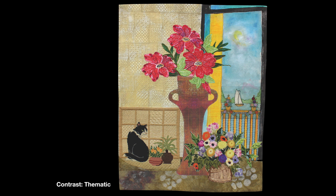If we think about thematic contrast, those are the parts of the story that make it interesting. And so all of this hangs together. You would expect to see a cat with the plants. You would expect to see the plants together. It's not unusual at all to be able to look out across a balcony and see a Mediterranean or a Lake Erie or, name your body of water here. But all of the parts tell the story of a lazy afternoon.